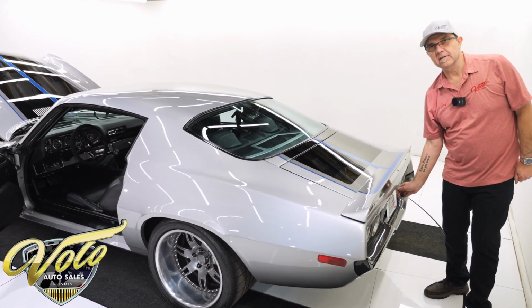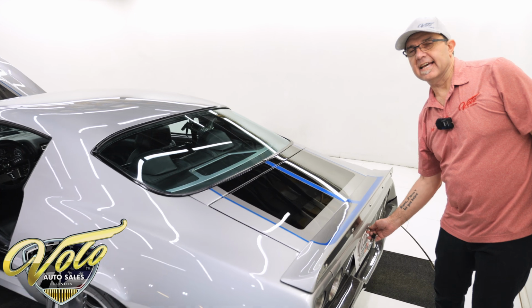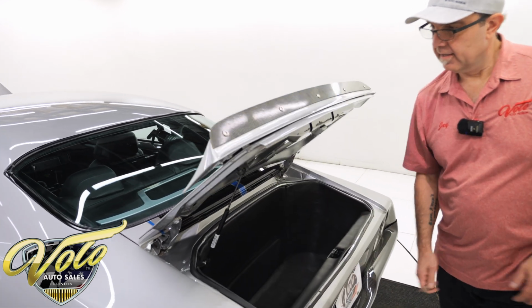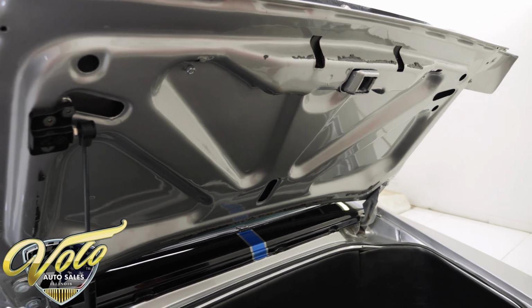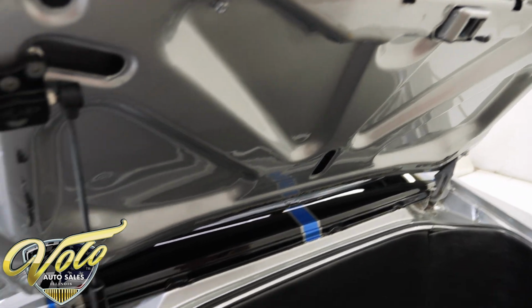All right, let's see what the trunk looks like. It has a gas strut that opens it automatically. It's painted nice. It's boxed, you can see that, and upholstered.